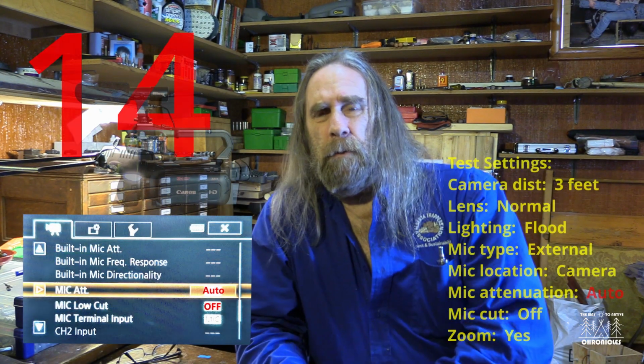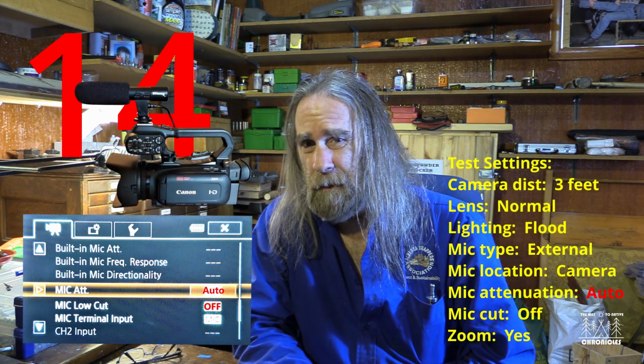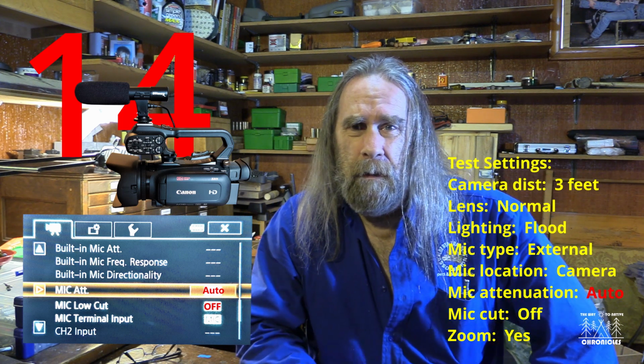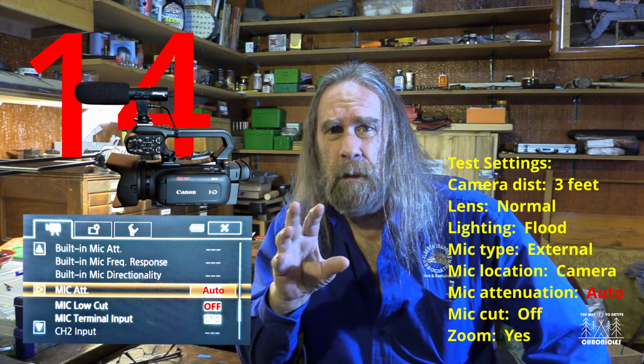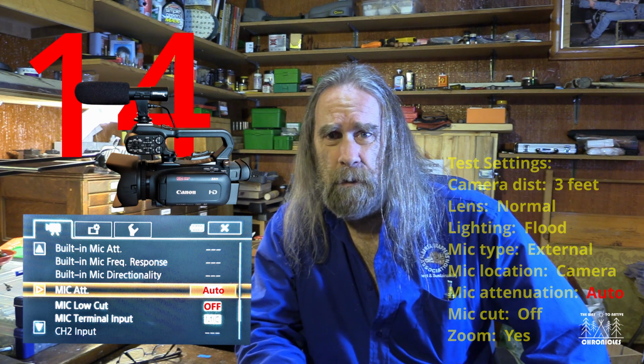Okay, and this one here is with the mic cut off and attenuation turned to automatic. There's just so many different combinations you can do with this. I've got the camera with the regular lens back on it, with the external mic mounted on the camera. So we'll see how this goes.